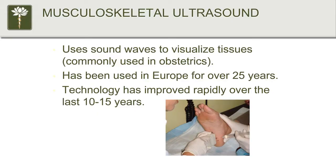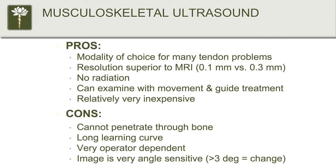Technology has improved very rapidly over the last 10 to 15 years in terms of resolution and power and all of that with the ultrasound. So it is actually a very, very useful machine now. Here's an example of the ultrasound probe and an injection using ultrasound guidance for the plantar fascia right there. Okay, so what are some of the pros and cons of ultrasound?